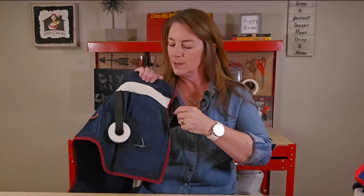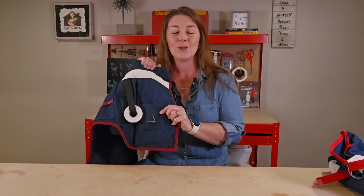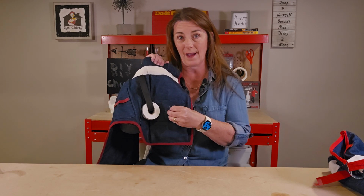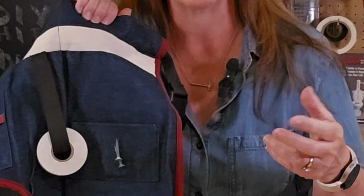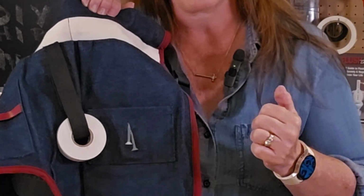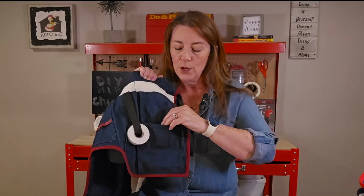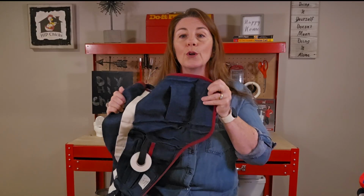And my favorite part of this entire tool apron is this. And it is the magnetic magic pocket. So what I have done is I've designed a pocket that has a magnet on the outside. So when you're working and you've got your hardware, screws, nails, even drill bits, you can attach it to the outside of this pocket. But the magnet also works on the inside. So the magnet is in the outer layer of that pocket, not at the back. So then you can turn this over and you're not going to lose any of your hardware.